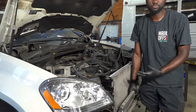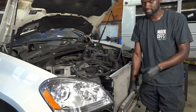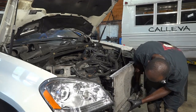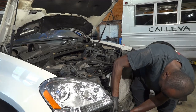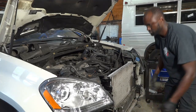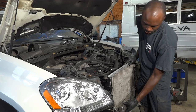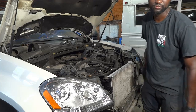So basically at this point, putting everything back together is the reverse process of the removal process. So I'm making sure that everything we removed goes back where it came from. Alright, so the radiator is installed. We snapped the AC condenser on the radiator. The transmission cooler is also installed. So now I'm gonna bring you guys over here so we can start putting the bolts back on.